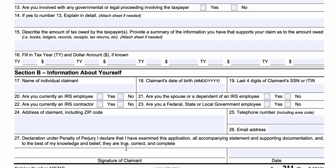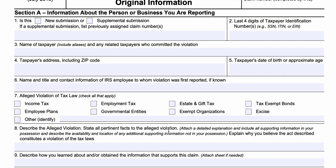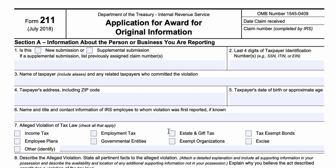Finally, on line 27, you're declaring under penalty of perjury that everything you're submitting is true, complete, and correct to the best of your knowledge. So you'll sign and date this form. There is additional information on the back, most notably the mailing address, since you will have to send this form as well as any supporting documentation via mail to the IRS, specifically to the whistleblower office. You can find that information in the form itself. And that is all we have for IRS Form 211.